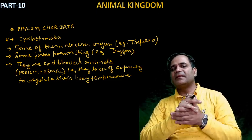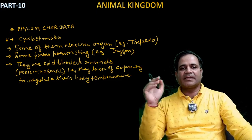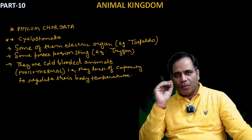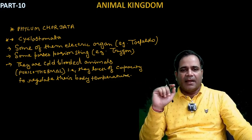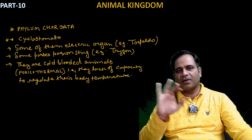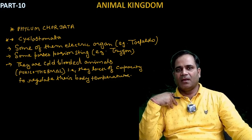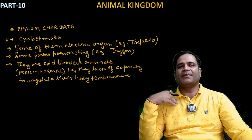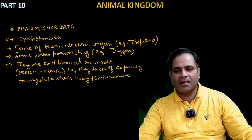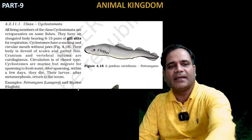If I say cold-blooded animal, it means they lack the capacity to regulate body temperature according to the change in environment. But when I talk about homeothermal, that is warm-blooded animals, it means the organisms have the capability to regulate their body temperature according to the change in environment. Suppose we all have homeothermal, warm-blooded. We all have the capability to regulate body temperature according to the change in environment, right?